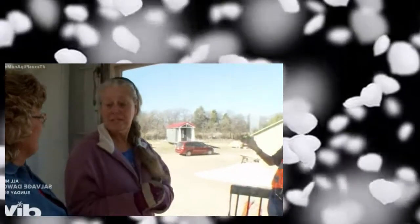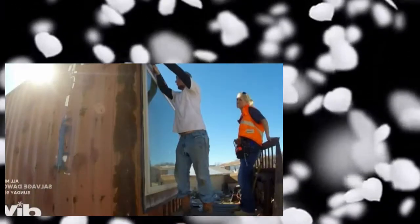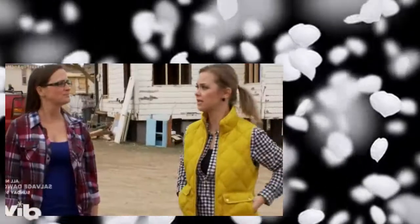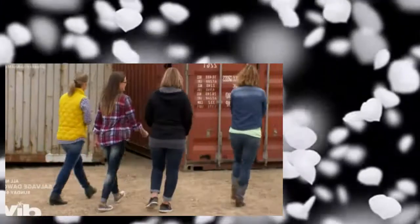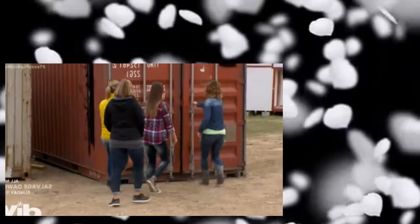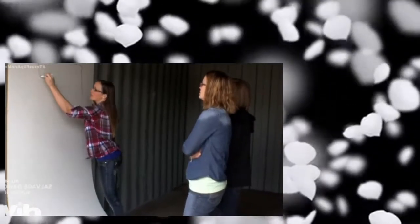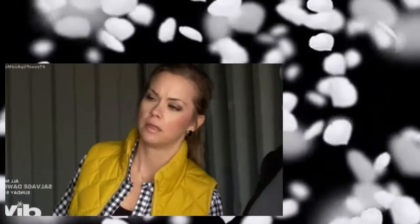Okay, we got more to do. Let's get busy. Let's go inside and check out what we are working with. While their aunts have stacked their containers on top of each other, Gary's girls are going for a simpler solution. It will stagger our containers, laying them side by side.